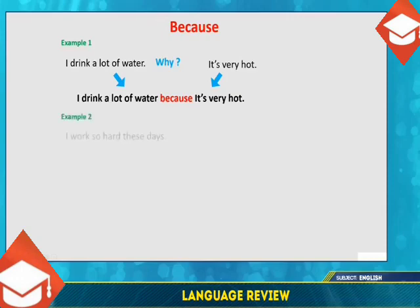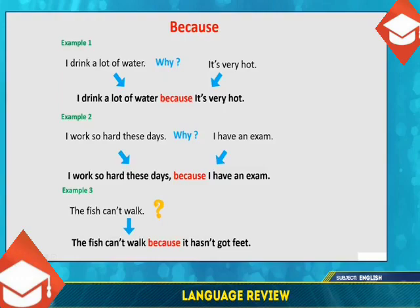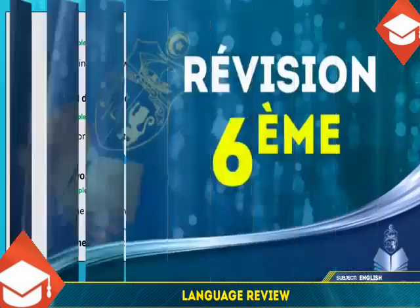Example 2. I work so hard these days. Why? Because I have an exam. So the sentence is, I work so hard these days because I have an exam. One more example. The fish can't walk. Why? Complete the sentence. That's right. The fish can't walk because it hasn't got feet.